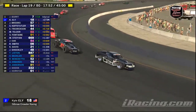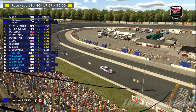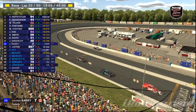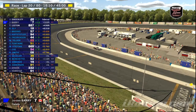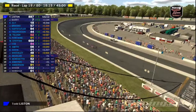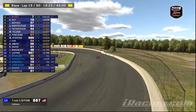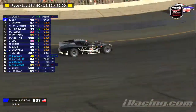Jordan Berry once again shown still in the pit. There he is. A field going by means he's going a lap down. Actually, I'm not sure if that's true because the yellow laps don't count. Not sure how they do that. There's Todd Liston. He has been in the pits. So he's catching back up to the rear end of the pack.